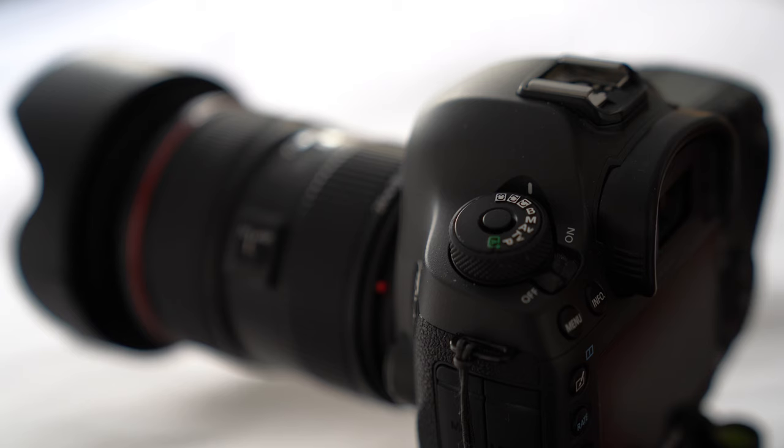On all my cameras, C1 is set up for landscape photographs, C2 is birds in flight, and C3 is general wildlife photographs. And I keep this consistent across all my camera bodies and all the different manufacturers, which means that I'm not confused and I don't have to think about which mode I'm using when I'm out in the field and presented with an amazing opportunity.